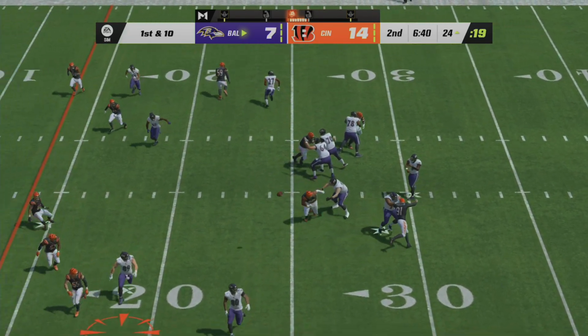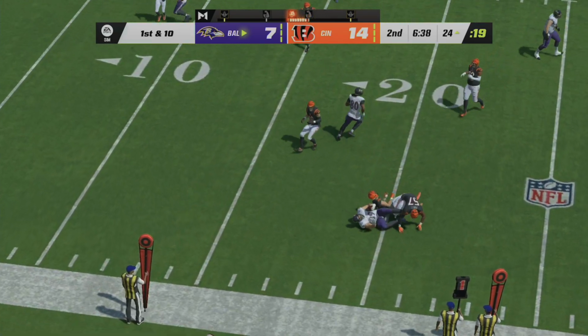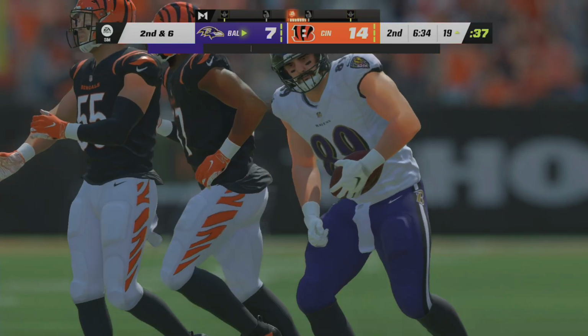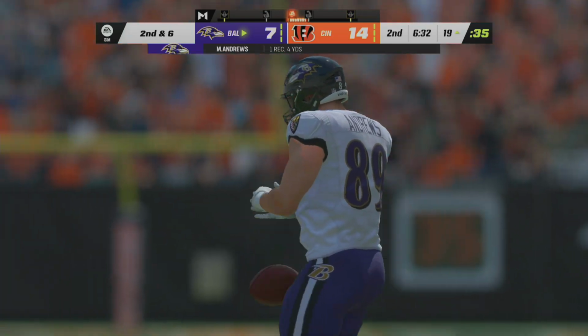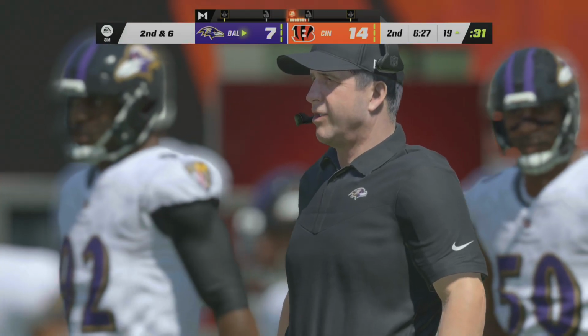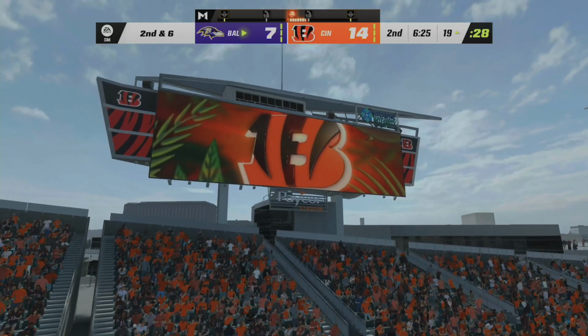Throwing on first down, it's Jackson. He's got his man, it's Andrews. And they're going to get this down inside the 20. Got to give credit where it's due. Really nice defense on that play. The pitch and catch was successful, but not any run after it.